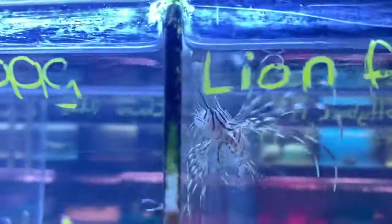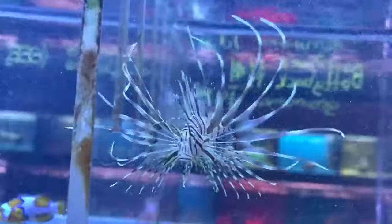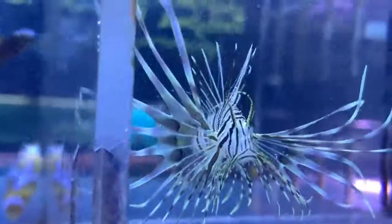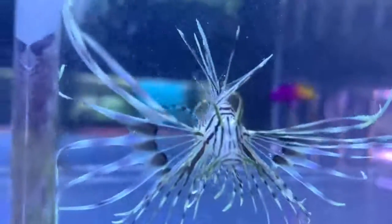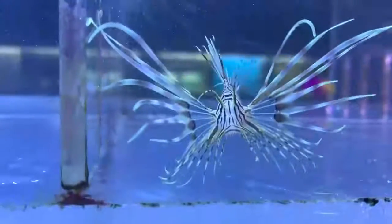Look at that. That's the smallest one I've ever seen. That one's gonna get really big. Big fins for that. Look at that, guys. Look at his eyebrows. What a pretty lionfish. He's fanning out those fins because he feels threatened, but look at that. That's insane.